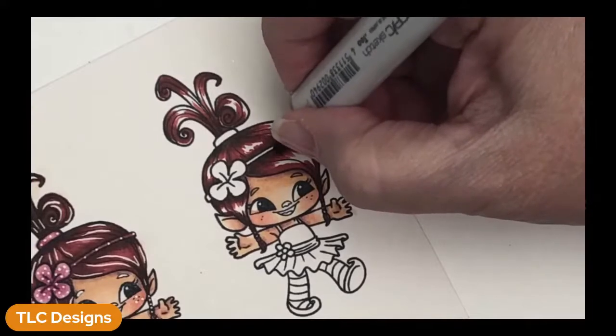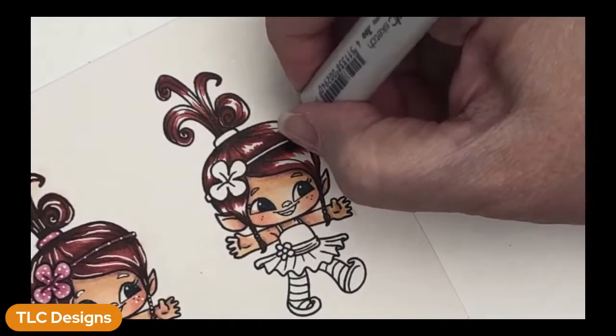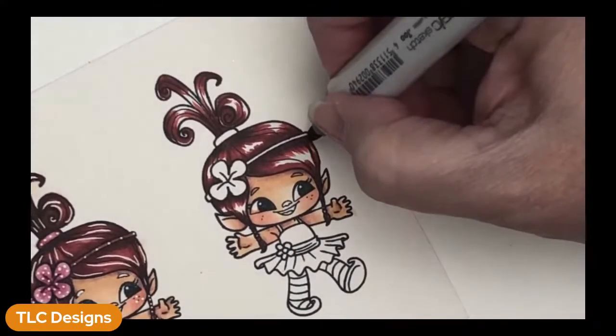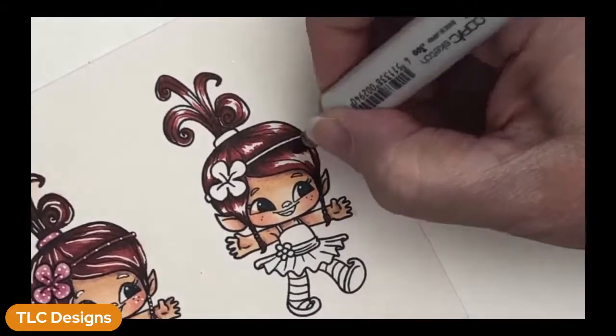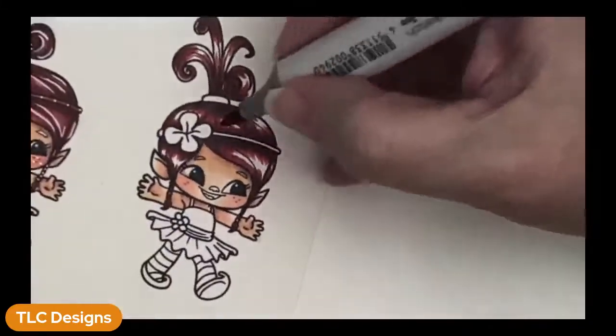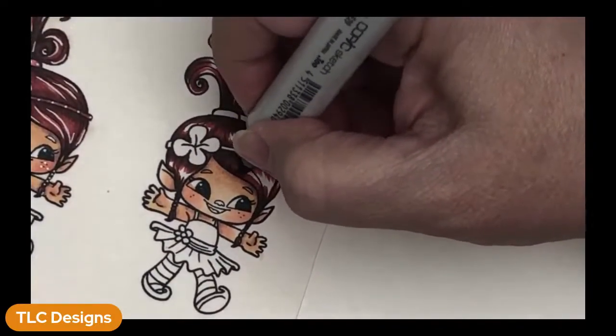Going with Copics, going from dark first to light is probably the way to go. But then it also depends on the medium. Like if I color with pencil, I will start light to go dark and back to light. Yeah, with pencil I did too. When I did it last night, I definitely started with the light color. You've got to go back and highlight with the light.